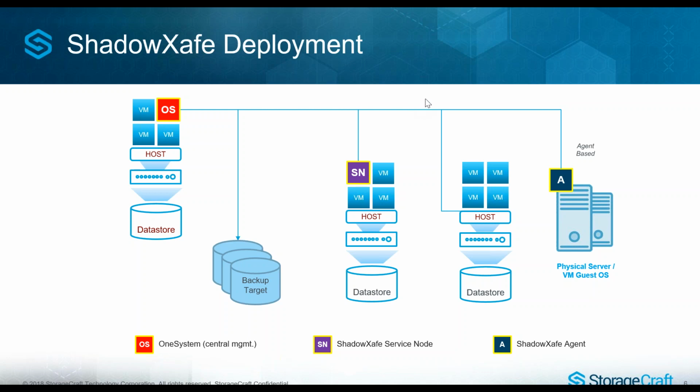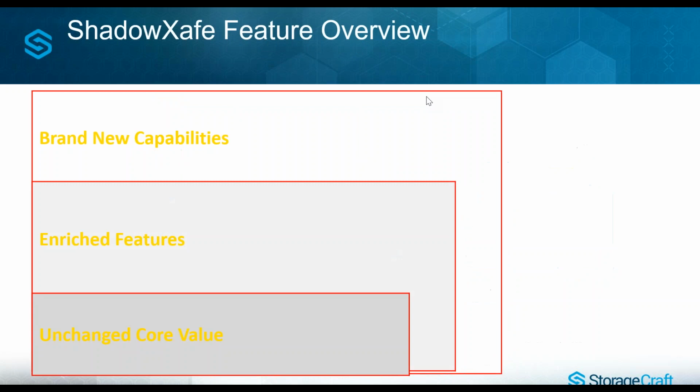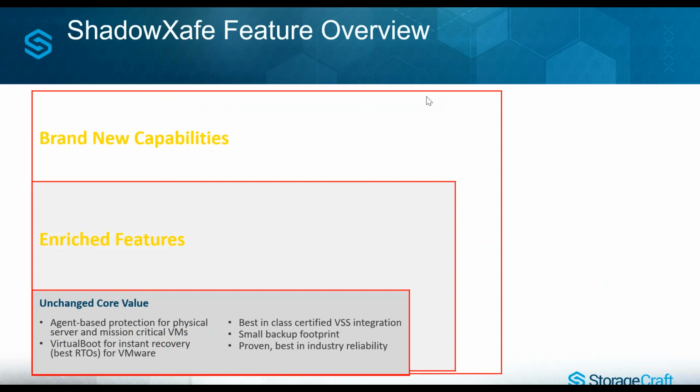Great questions, guys. One of the things as we were going through this, we wanted to hold true to the unchanged core values that we had with our agent-based protection. We're best in class. Even when we add host-based protection, there is still a value, depending on the use case, to use an agent. And some people even prefer that method. So if it's a mission critical VM, we say, yeah, use our agent. If it's transactional, use our agent. It's going to be the best VSS integration, application consistency, all the things that you guys know.